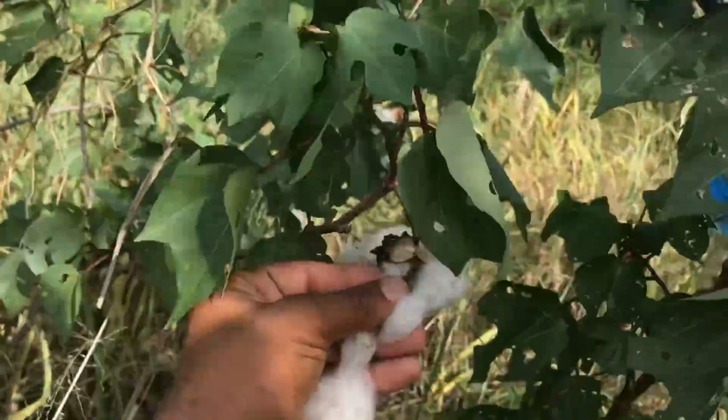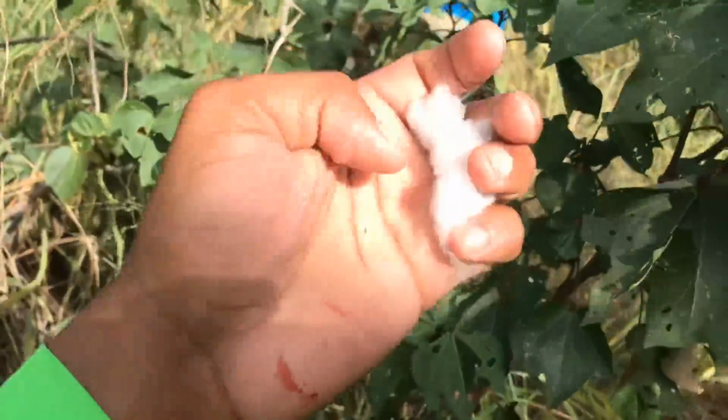So right now we're going through this really, really thick grass right now. Oh shoot! Is that cotton? I think so.